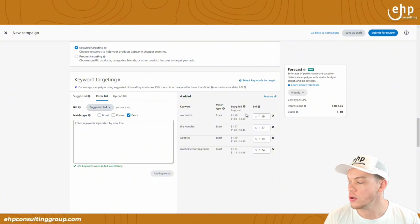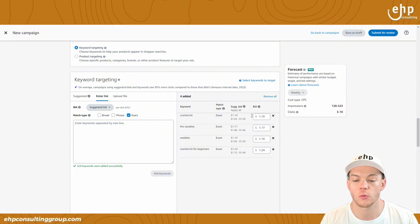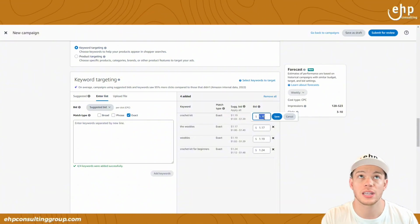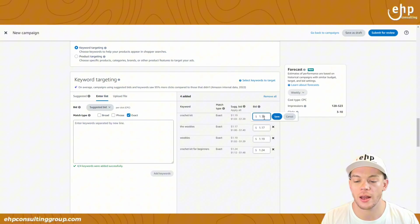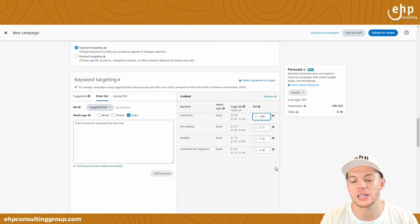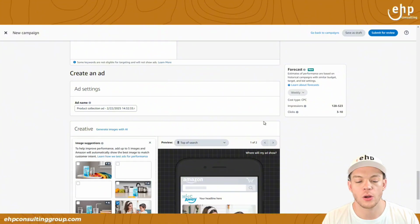Okay, when you do that, you're going to start 10% below Amazon's recommended bid. So if the suggested bid is $1.19, you're going to do 10% lower. So that's pretty much just subtract 10 cents from this. I'm just going to subtract 10 cents from each one, just around 10 cents or 10%. That way you're not getting overcharged.